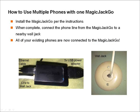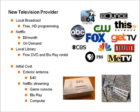Now, you should have already installed the Magic Jack Go per the instructions and verified it was working. So after you've disconnected the line from outside the house, just simply take the line from your Magic Jack and run it right into the wall jack. Now all of your phones are connected to the Magic Jack through the wiring in your house. That takes care of my internet and landline. So let's look at my new television provider.